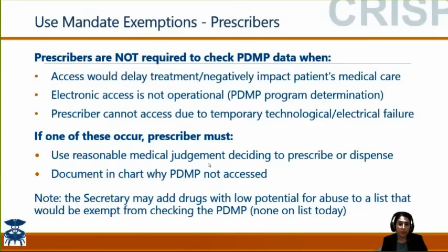Now the other series of exemptions relate to external factors. So if the accessing of the PDMP would delay treatment or negatively impact the patient's medical condition, then you do not need to check the PDMP. If electronic access is not operational, as determined by the PDMP program, which I think is mostly getting towards the PDMP's operational state, then you would not have to check the PDMP. And if the prescriber cannot access it individually due to a temporary technological or electrical failure within your site, then that is also an exemption.